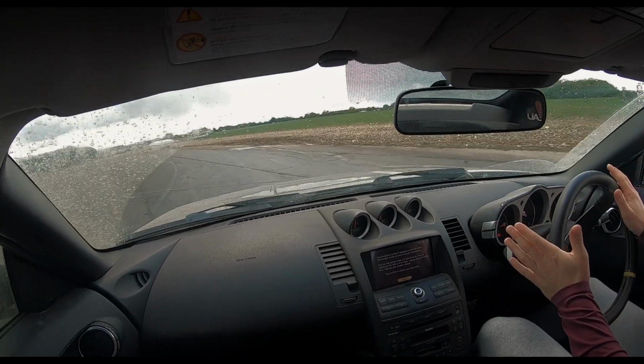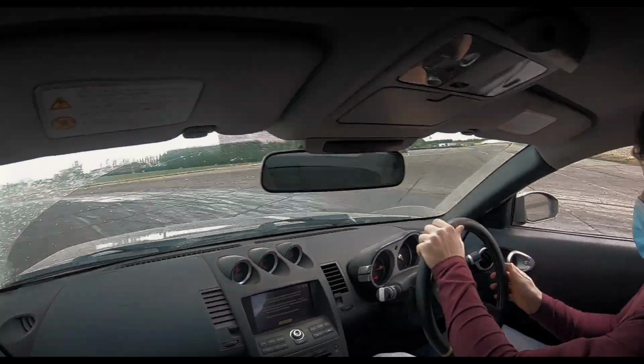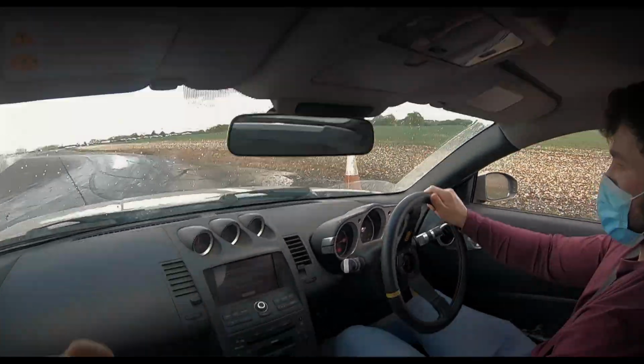Is it better to try and hold on with two hands or one? I normally kind of mix between the two. Sometimes, if I'm trying to feed the wheel through, I find one hand quicker. I kind of palm it with one hand and really spin it quick.